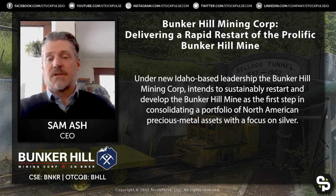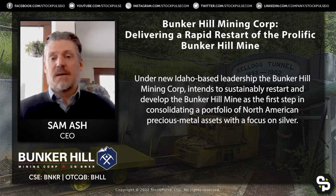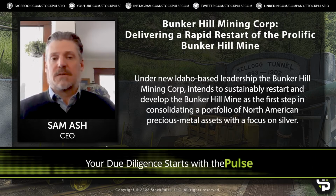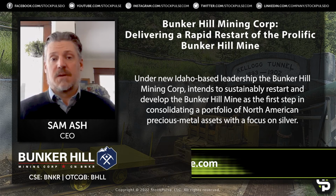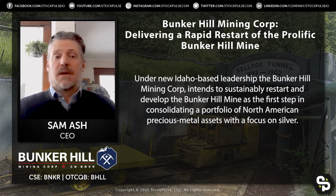On the exploration side, we did a geophysics study of the larger land package. Incredible to say, Bunker Hill was a mine for 100 years, and they really focused only on the key mining areas within the active mine site. That larger land package was largely unexplored, and it was a great opportunity for us to put geophysics and modern exploration technologies to work on what we see as a premier land package in a preeminent mineralized district in northern Idaho. The results of that are going to be coming out in the next couple of days.